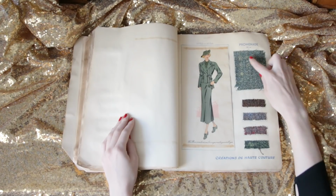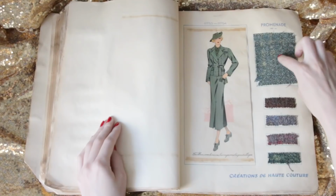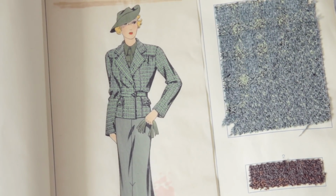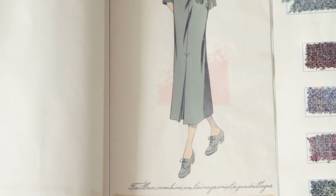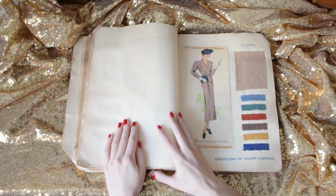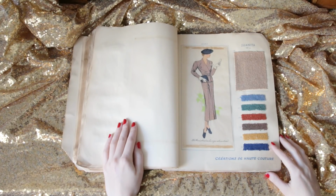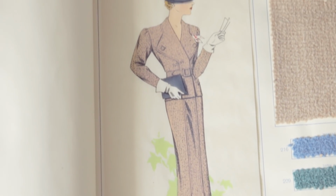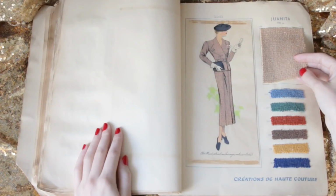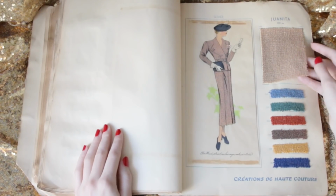This one is interesting because it shows two different fabrics, like the top one is the jacket fabric and then the bottom one is the matching skirt fabric. And again, low-heeled shoes. This one is just so classy. I don't know, there's just something about an accentuated waist that immediately draws me more to the design. Definitely not my color though, even though the color palette is on point here.